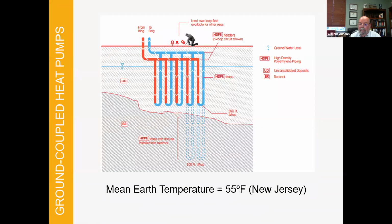Here's a diagram of the loops in the ground. It's high density polyethylene piping. In New Jersey, we typically run 300 to 500 foot boreholes. And the mean temperature of the earth, once you get below 3 feet, is around 55 degrees.